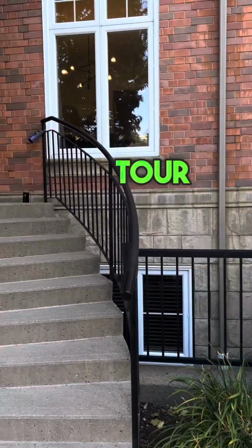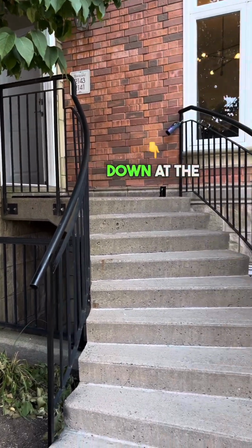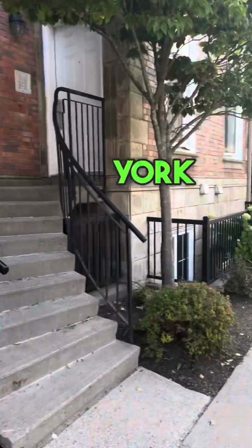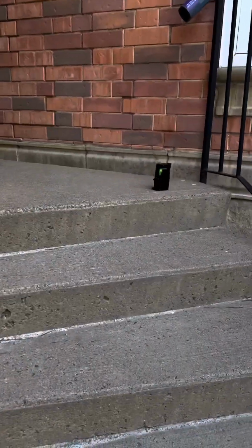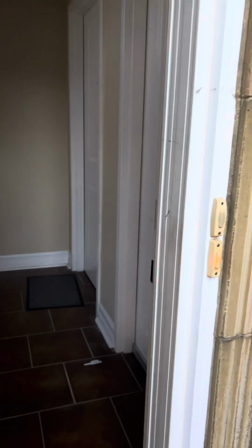So let's take a tour of 2141 Maitland Drive down at the Brickyard. And this here gives me New York City, Manhattan kind of vibes. I feel like I could be on West 34th Street right now. So you have a walk up here. There's two units. So there's one upstairs and then this one here. This foyer is common space and that door is always locked.